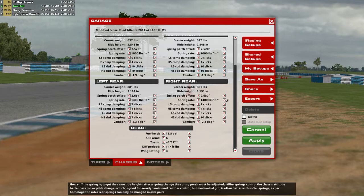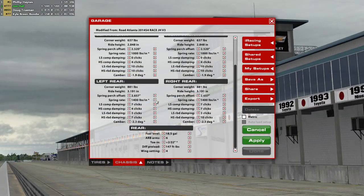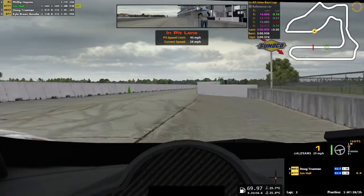I'll increase the rear spring rate. Ooh, whoa. I always forget that it adjusts both at the same time. Thought it was off. Yeah, can go up. Still got one more click we can do. Another 100 pounds in the rear, to see if that gives the car more of an oversteer dynamic.